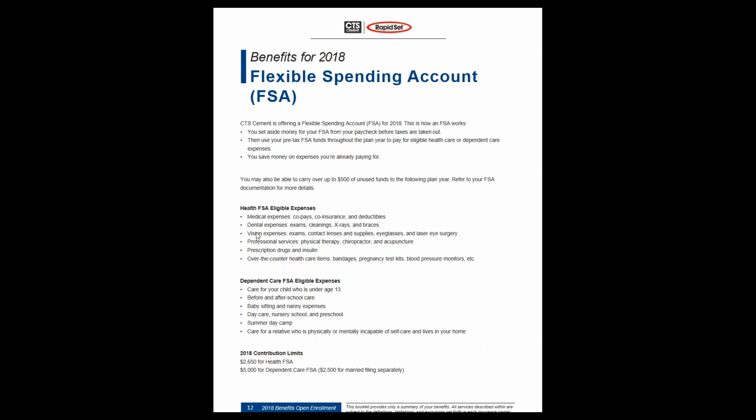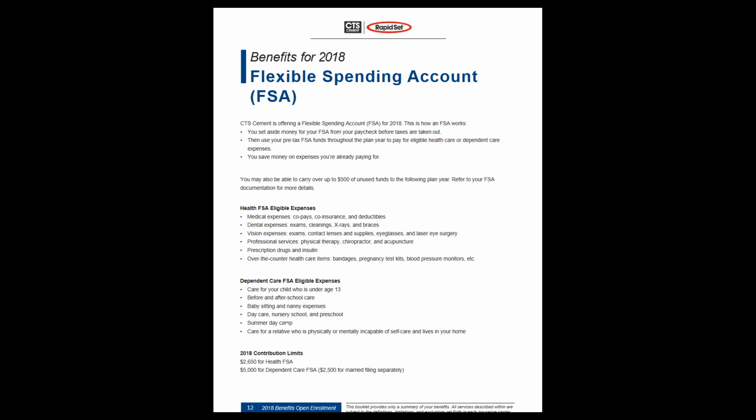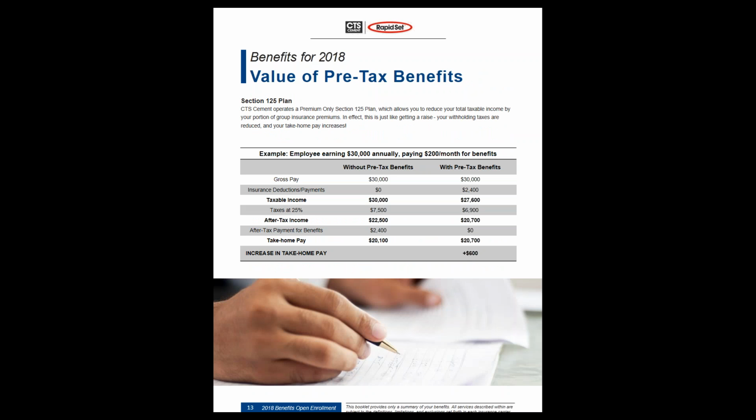The FSA, the entire annual election is available on day one. Dependent care FSA, the funds are available as soon as they're deposited into your account, and you can't overdraw this account, whereas you can the health FSA. The HSA, the money is available only when the funds are accumulated into the account. This account also cannot be overdrawn. Okay, so those are some pretty good tools to help you better afford health care and the costs of taking care of yourself.